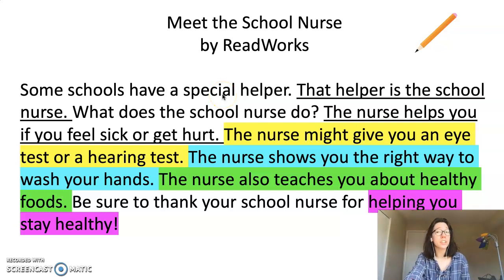If you want to answer something different and you want to use a different part of the story, then you're going to underline that section because it only makes sense to underline the part that we're using. Go ahead and take a minute to underline the sentence you're going to use to answer question 6.